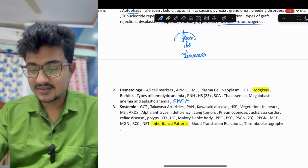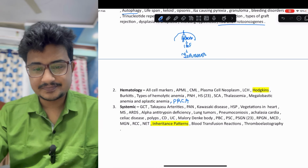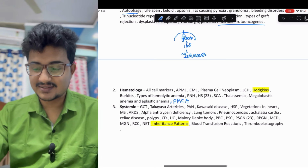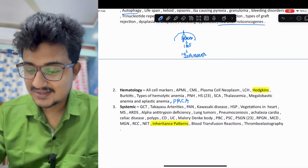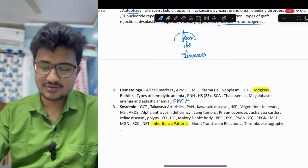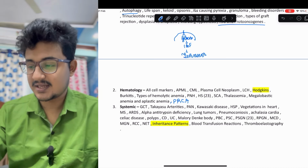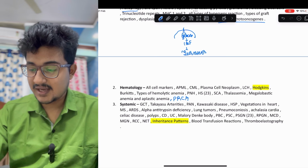Now in systemic, the GCT, Takayasu arteritis, PAN, Kawasaki, the HSP, vegetations in heart, multiple, I'm sorry, it is mitral stenosis. So short forms do create confusion sometimes. The ARDS, alpha-1 antitrypsin deficiency, lung tumors, commonly asked. This time also it was asked regarding squamous cell cancer that causes hypercalcemia. Pneumoconiosis, achalasia cardia, celiac disease, and all you can see.